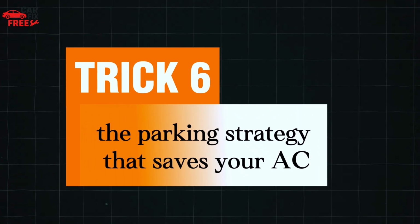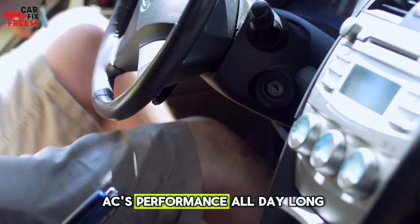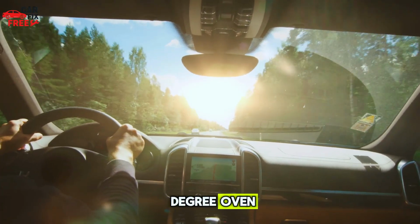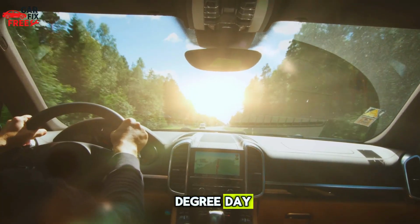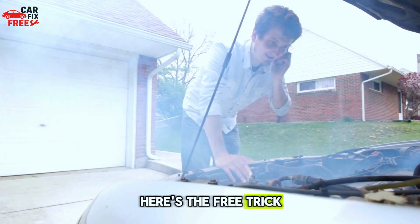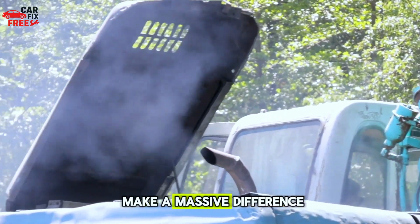Trick 6, the parking strategy that saves your AC. Where you park can make or break your AC's performance all day long. Direct sunlight turns your car into a 140-degree oven, even on an 80-degree day. That means your AC is already starting at a huge disadvantage. Here's the free trick. Always park in the shade whenever possible. That $0 tip can make a massive difference.